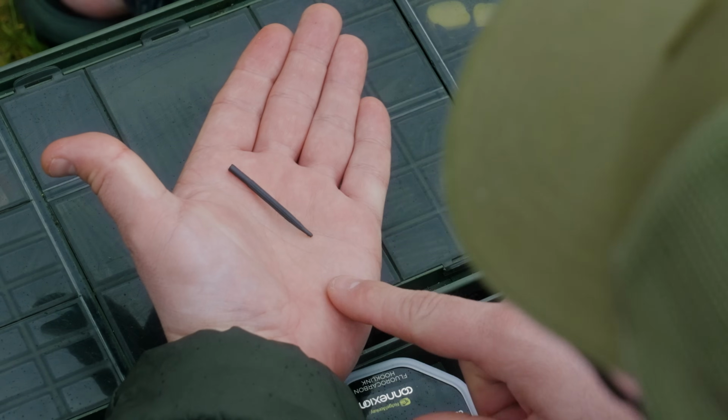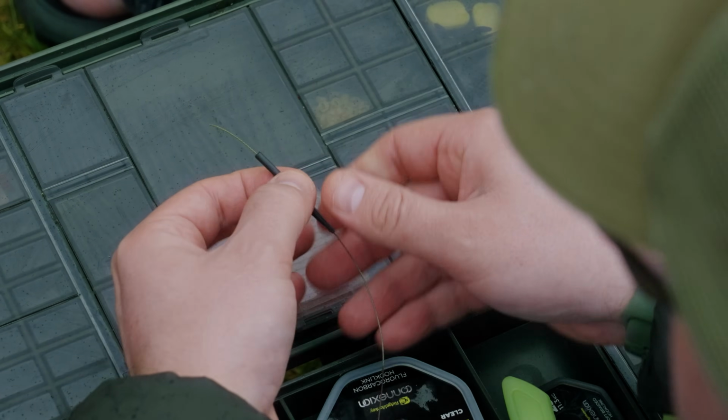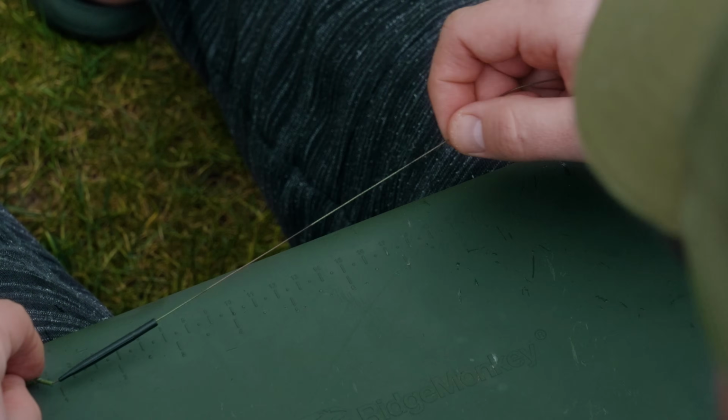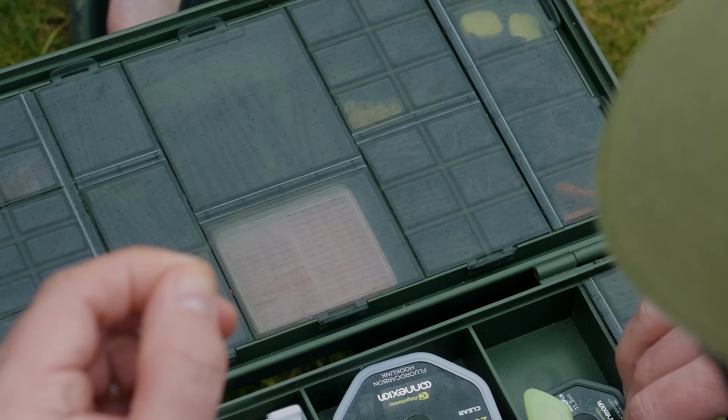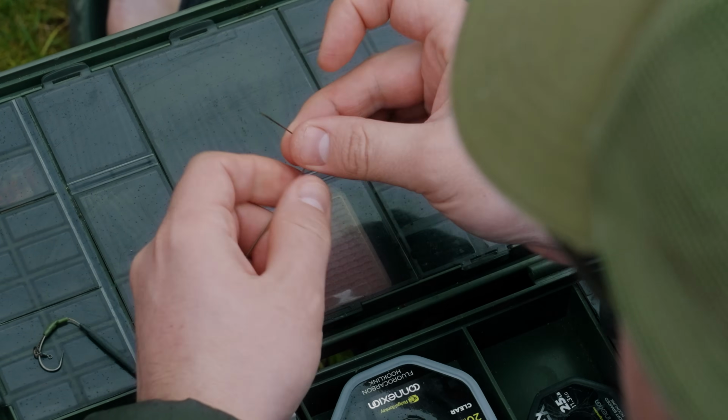I'm going to take a long rock bottom tungsten anti-tangle sleeve, and I'm going to thread the end of the braid through the bottom of the sleeve. You need to measure the length that you require your rig. So I want mine around 8 inches long, so I'm going to cut it around about 9.5, and after making a figure of 8 loop, which we're going to do now, it'll be around the 8-inch mark.